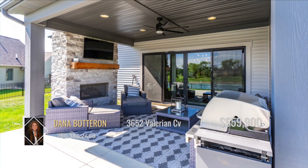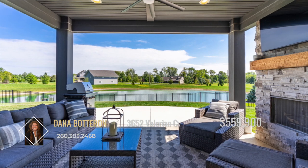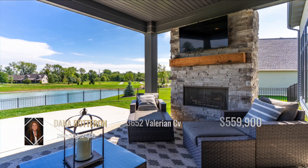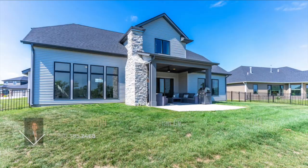Enjoy coffee and sunrises on the covered patio with stunning pond views. Catch a sports game or movie on the outdoor TV, lounging by the beautiful stone-surrounded gas log fireplace with reclaimed barnwood. This beautiful home boasts amazing design and thoughtful details in every square inch.